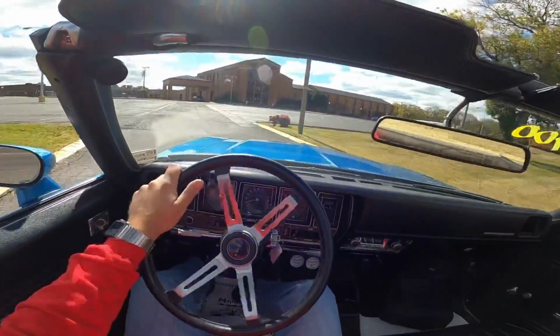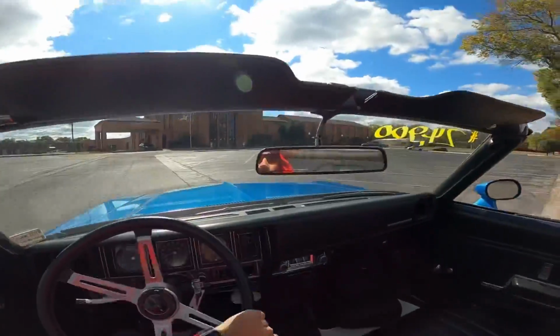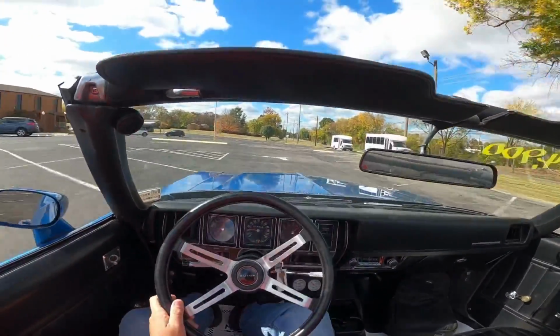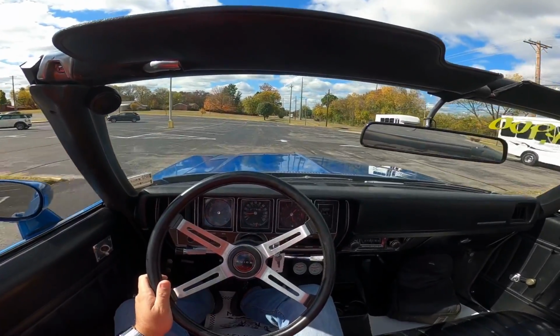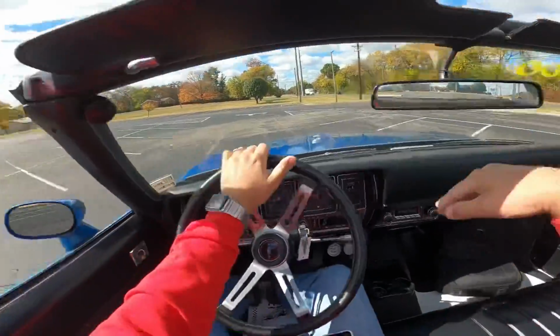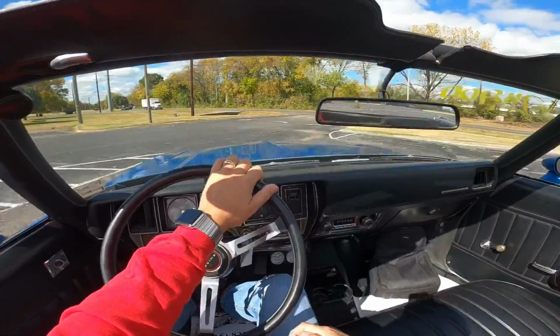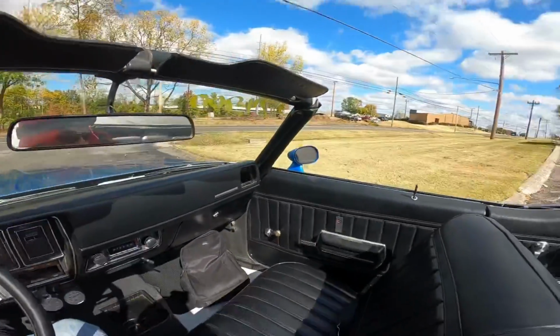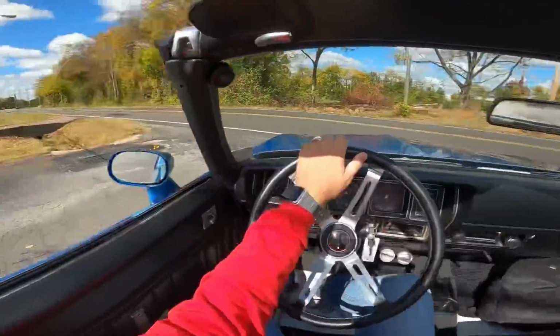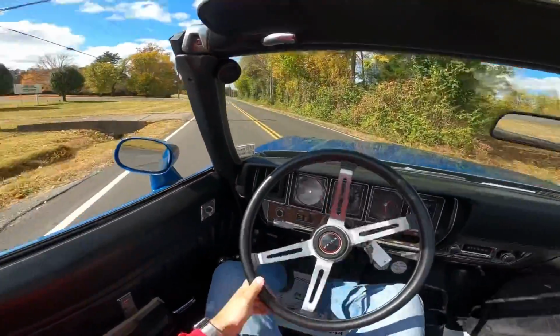This is our normal parking lot. Nice bump in the parking lot there we could start using. You could tell it dropped down, and this car handles it well. Plan worked out perfect.